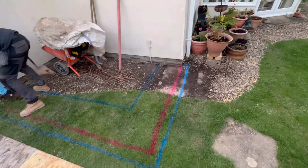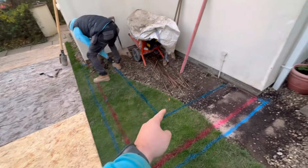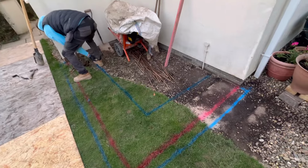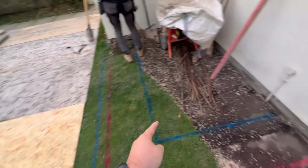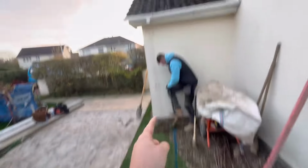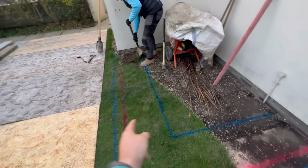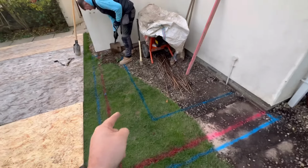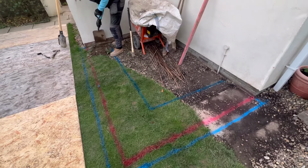All right, it's Friday morning, the best day of the week. Quickly, Matt's just set out the inside line of the dig. But unfortunately, we have got an electric cable going right through, which lines up with that box on the garage, and the old downpipe there. So Matt's going to dig out and find that one, and I'm going to hopefully dig out, find, and not damage this electric here.